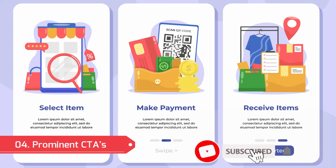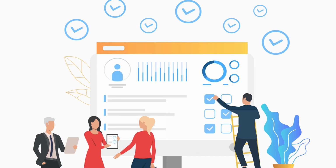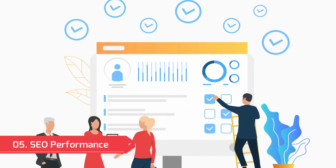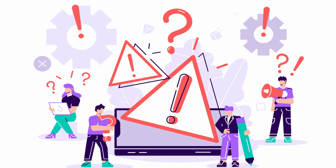Fourth one is make the CTAs and the other mobile elements consistent and upfront. And the last important key element of mobile first web design is to work on your site's loading speed. Research shows that visitors will leave a website if it takes more than 3 seconds to fully load.